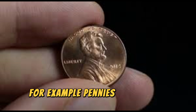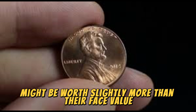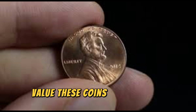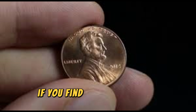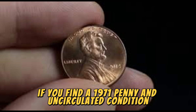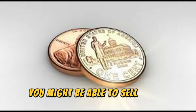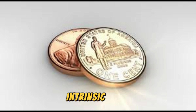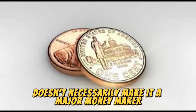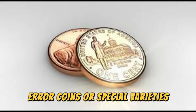For example, pennies that are in mint state, meaning they have little to no wear, might be worth slightly more than their face value. Some collectors value these coins as part of a complete set of Lincoln pennies or a coin roll collection. If you find a 1971 penny in uncirculated condition, which means it hasn't been used in everyday transactions, you might be able to sell it for around 10 to 15 cents, depending on the market and demand. So, the 1971 penny's intrinsic value doesn't necessarily make it a major moneymaker. But where things get interesting is when we start talking about rare error coins or special varieties.